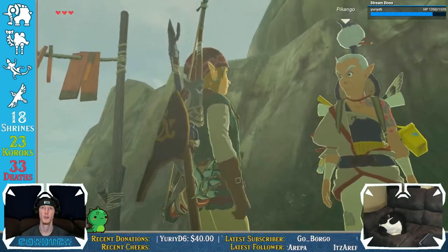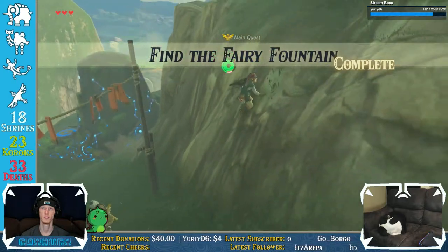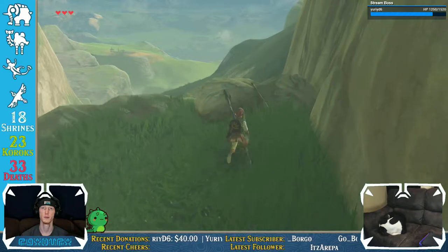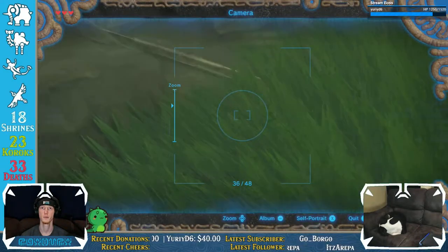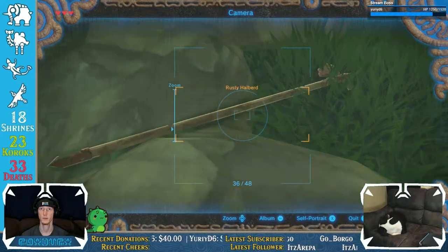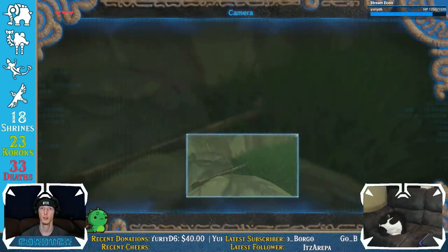Thanks, paintbrush pal. Yay! Oh, that was a main quest. Rusty Halberd. It's a horrible picture. But it'll have to do.